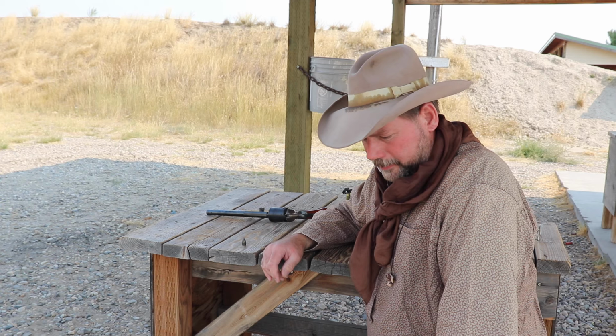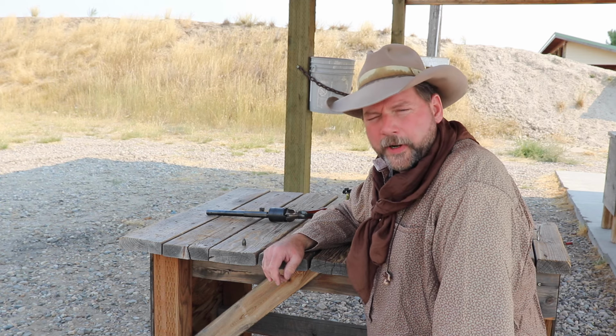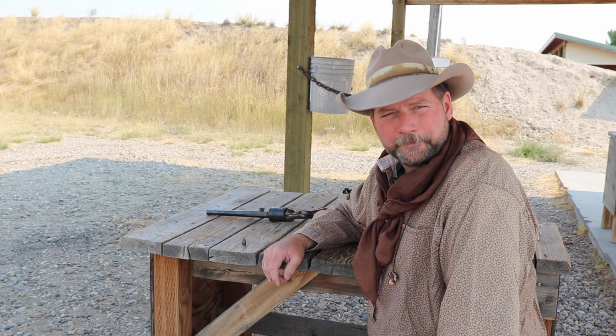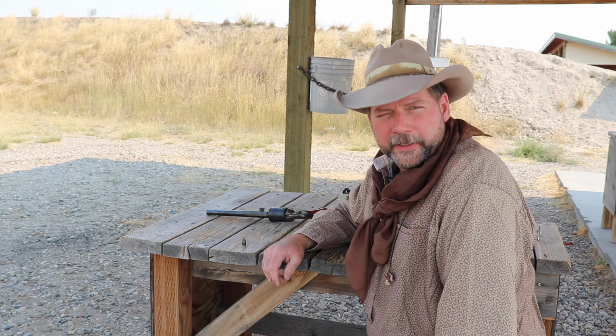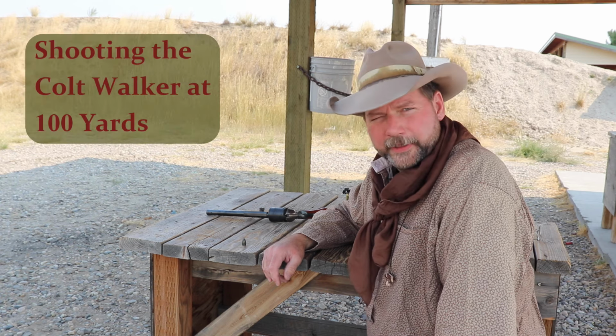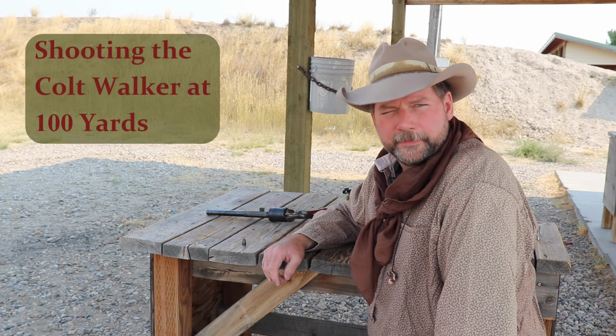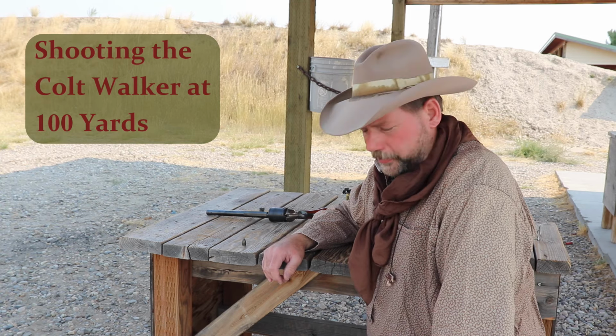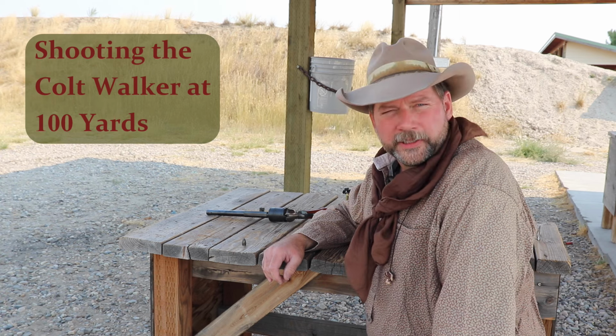And so my son was asking me, he said, you know, we've read about the Colt Walker being able to hit a man-sized target every time at 100 yards. It was a 100-yard pistol in 1847, a six-shot revolver in 1847. So we thought, well, hey, let's try that. So that's what we're out doing. We're going to shoot the Colt Walker.